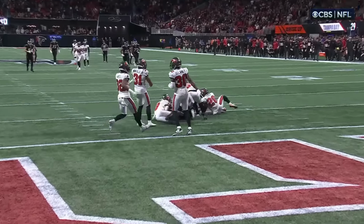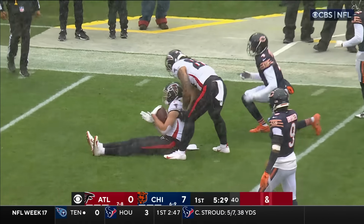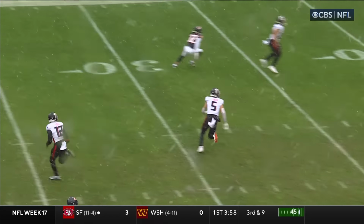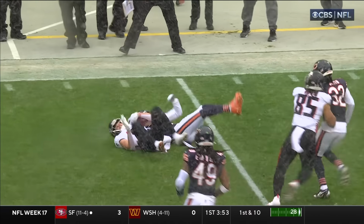First down in plus territory. Heineke this time launches. London's there. Hauls it in. Inside the 30. The one thing that Atlanta likes with Arthur Smith, that play action, and he loves big targets. So you're going to see Drake London and Kyle Pitts.